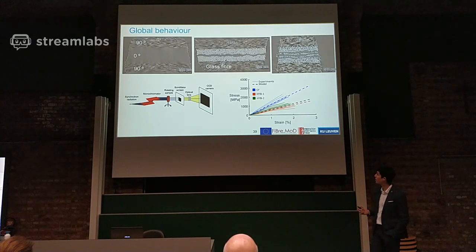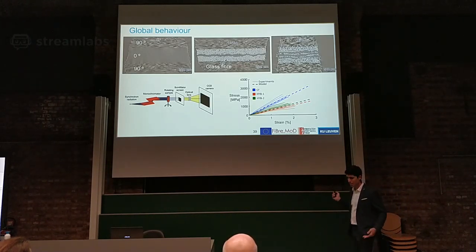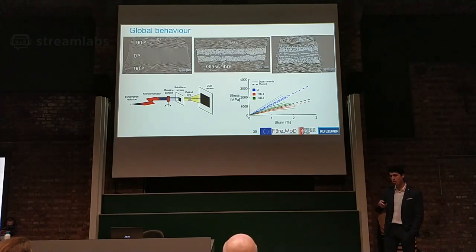that, okay, we are capturing the stiffness quite well, not very difficult, but we are failing quite a lot on the failure strain and strength of our composites. But this diagram doesn't tell us much more than that. Okay, we are failing, but what is going wrong? What's not being done properly? So let's look a bit deeper.